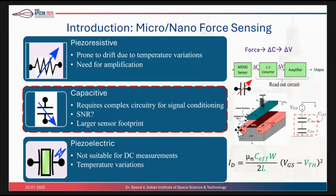So if I talk in the context of force sensing, force is converted to delta C, so you should have a C to V converter and an amplifier. This is a typical architecture. The C to V converter is the key part, which actually adds to the noise.